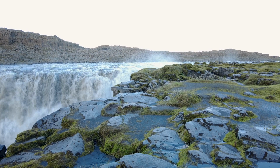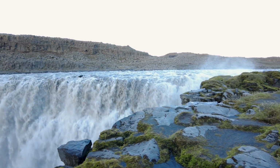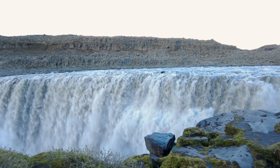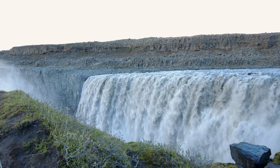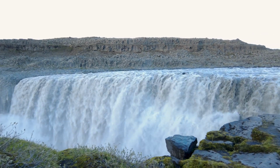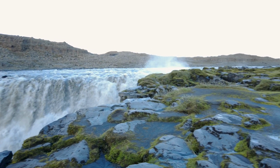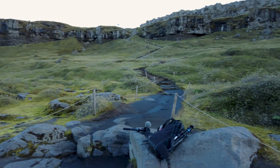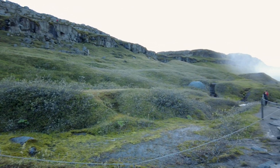Right, so we've now come on to Dettifoss, which was where we were last night, but we're on the other side, and this side you can just feel the power. Just look there at the sheer volume of water and the sheer power that's coming over there. That is awesome. I don't know how to describe it. The environment, the waterfall, and as we come round here, all these cliffs with basalt columns, it's just truly an epic spot.